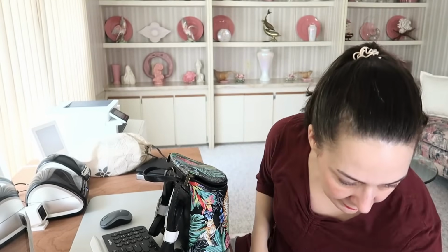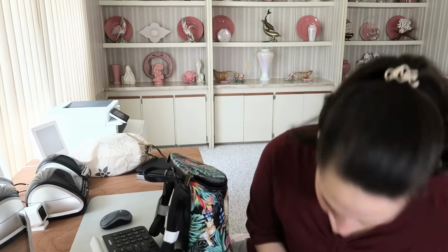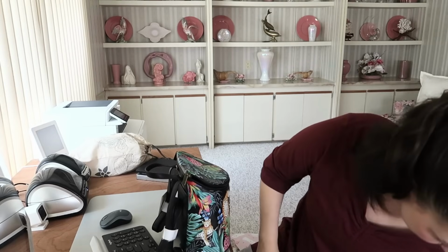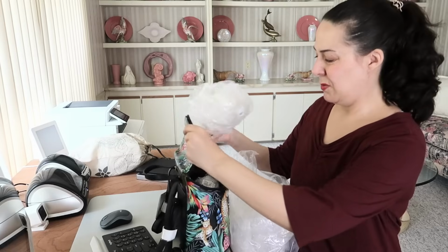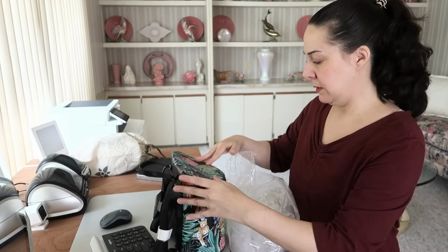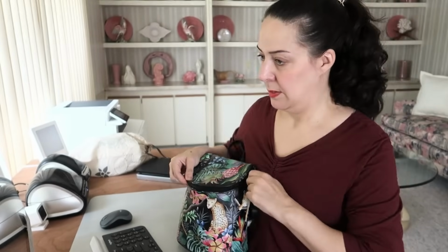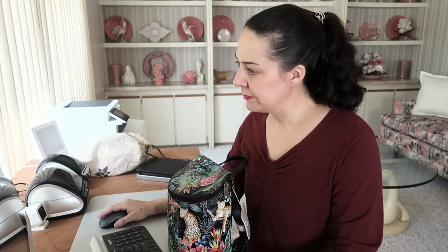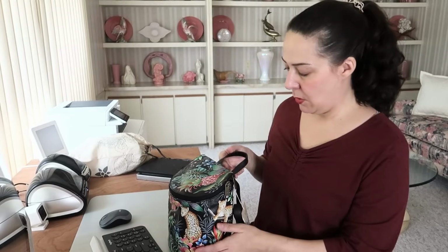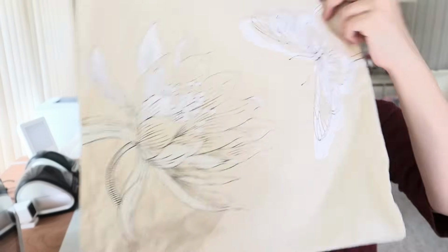Do a little bit more stuffing here. Would that be enough? Nope. I don't want to overstuff it. I think that's perfect. And where do you live, Pamela? I should know this, I think. You are in Ohio. I'm going to go grab you the dust bag for this. Okay, we got the dust bag for that one.